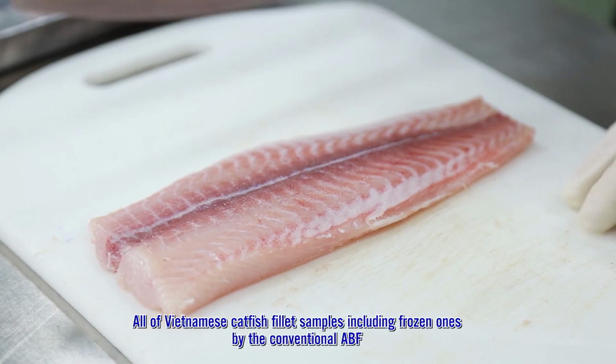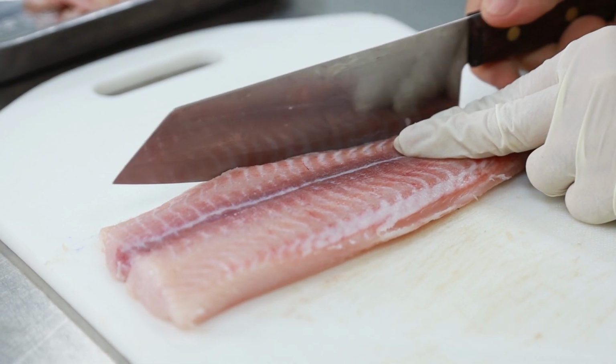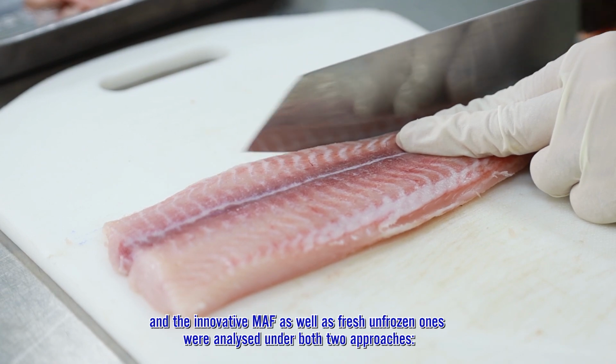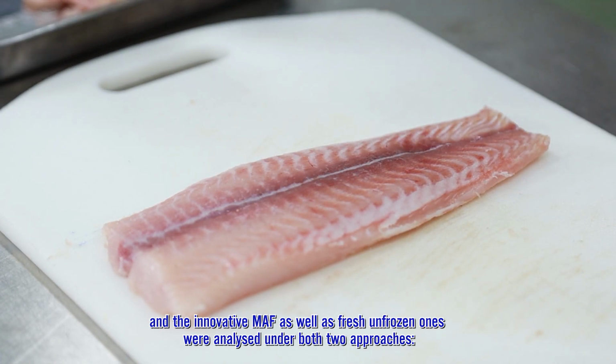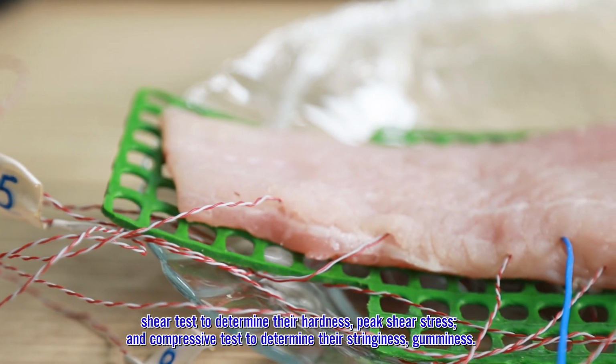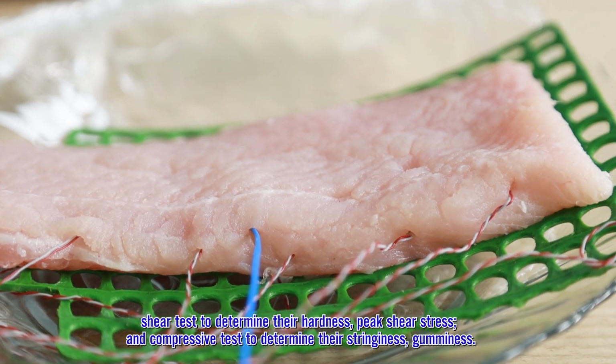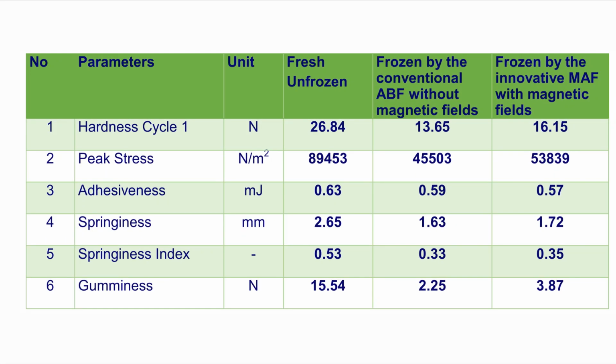All the Vietnamese catfish fillet samples, including those frozen by the conventional ABF and the innovative MAF, as well as fresh and frozen ones, were analyzed under two approaches: a shear test to determine their hardness and peak shear stress, and a compressive test to determine their springiness and gumminess. Texture profile analysis of catfish fillets was done to compare fresh and frozen methods: frozen by the conventional air blast freezing with magnetic fields method, and frozen by the innovative magnetic-assisted freezing with magnetic fields method.